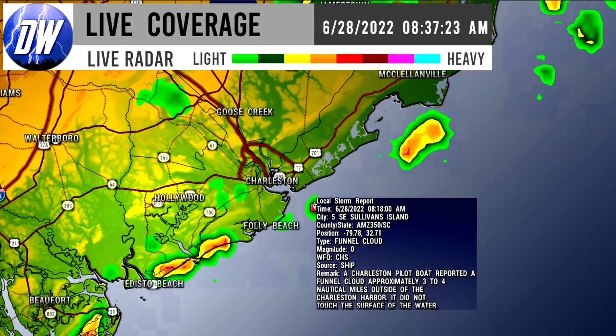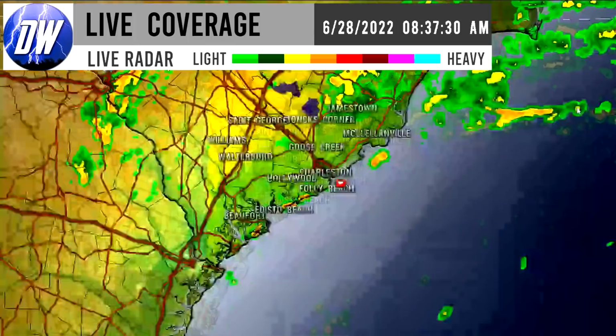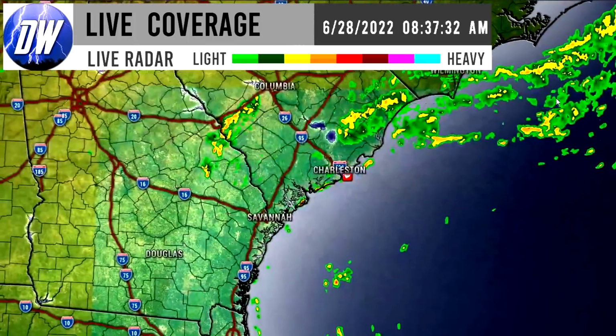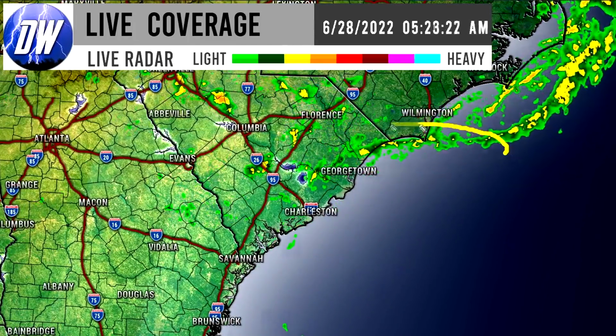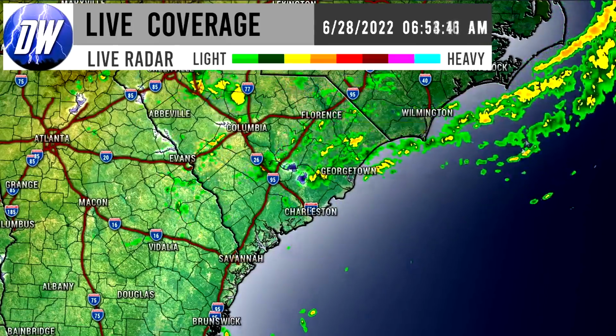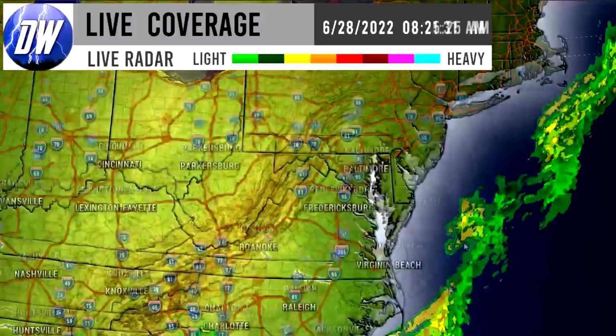Yeah, there must have been a waterspout, I guess, but that's really interesting. Charleston pilot boat reported a funnel cloud approximately 3 to 4 nautical miles outside of Charleston Harbor. It did not touch the surface of the water. Okay, well that's interesting. Anyway, we have thunderstorms, apparently tornadic, happening offshore and onshore of South Carolina there, which is really interesting. And then last but not least, we have some showery activity.